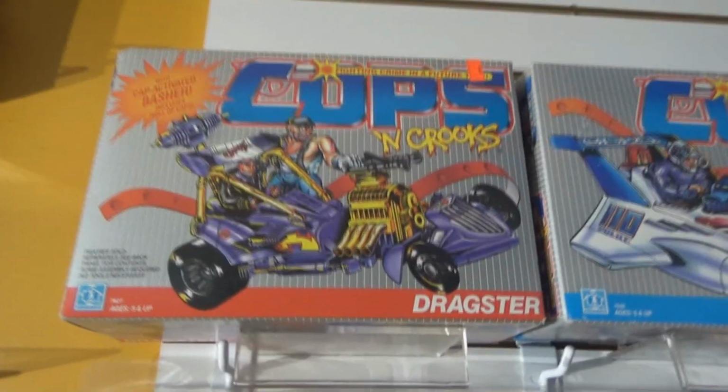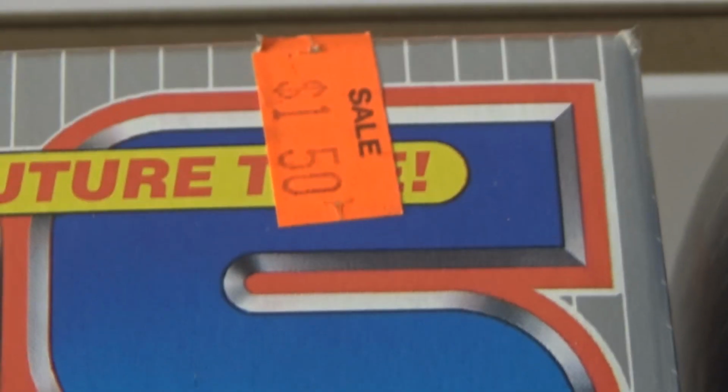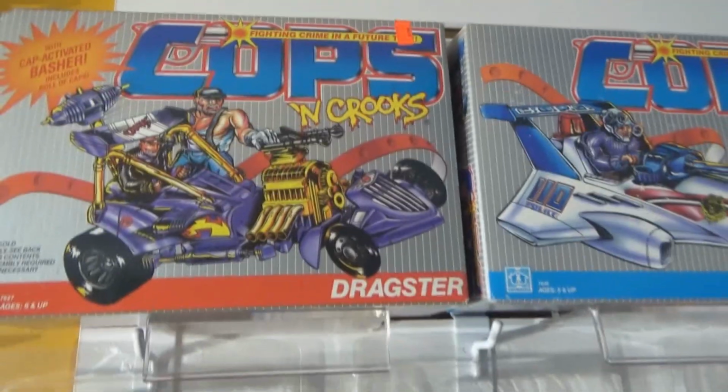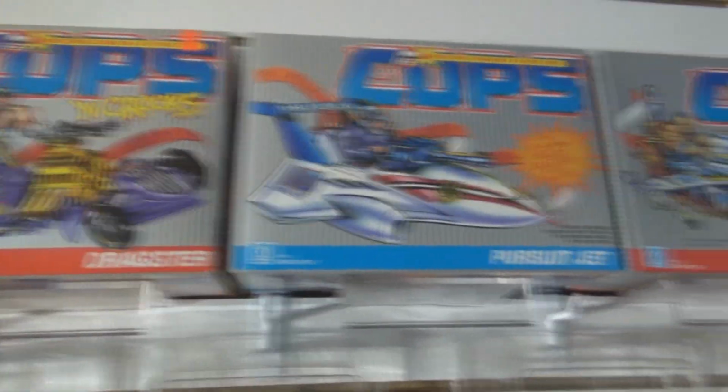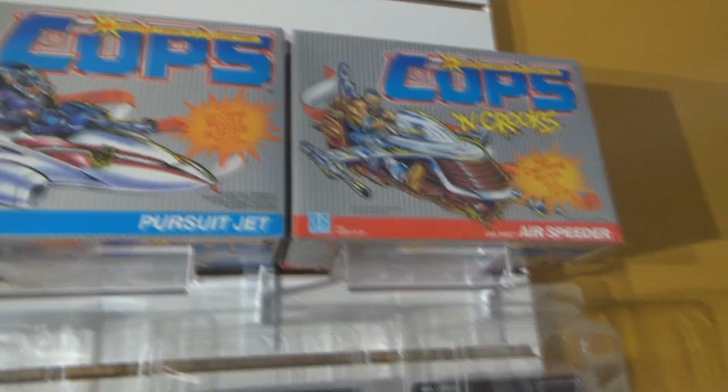Take a look at that price tag on that one. $1.50. I'll buy that all day for $1.50. Maybe he'd dig out some of the action figures, but I don't know where they are. Oh, well. These are cap blasting too. See, they put roll caps through these things, and you can make it shoot.